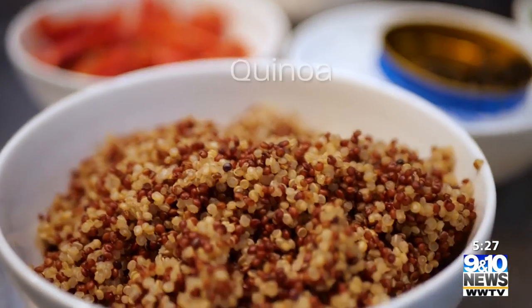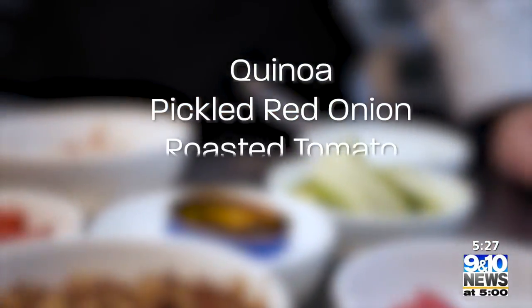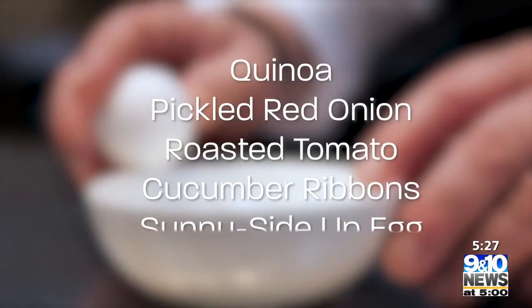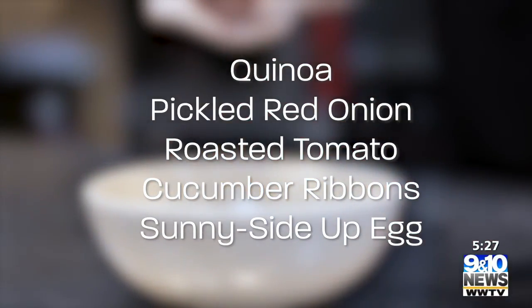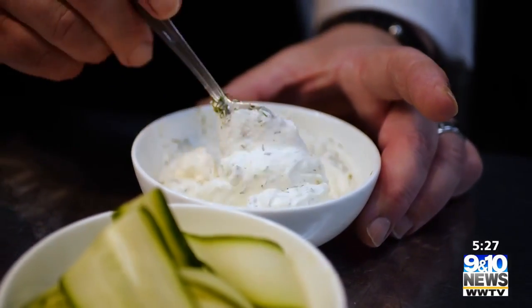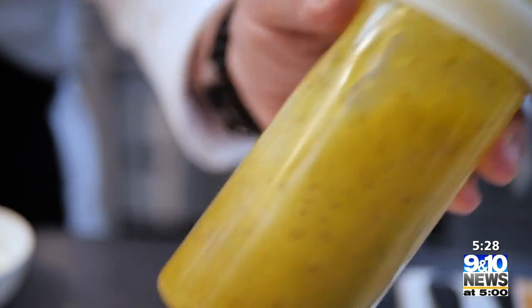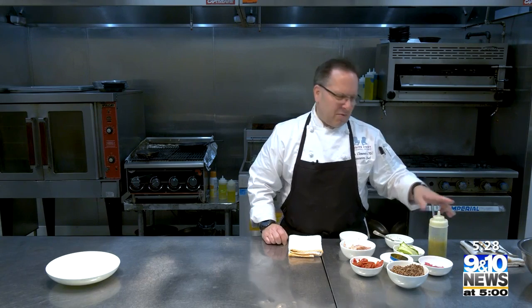We have some quinoa, some pickled red onion, some slow roasted tomato. We've got some cucumber ribbons. What bowl would not be complete without a fresh egg, which we're going to serve sunny side up. And we've got some dill creme fraiche that we made, and then a little garnish of caviar. We're going to toss that quinoa in a lemon vinaigrette. That's a Festini's lemon vinaigrette made with their lemon olive oil and their lemon vinegar.